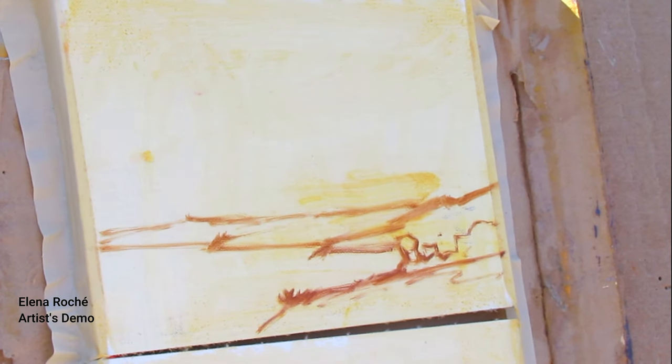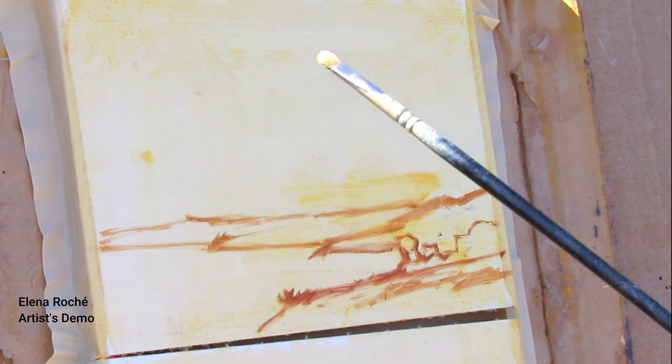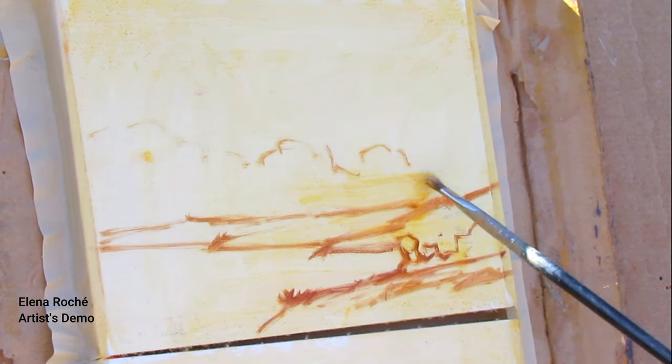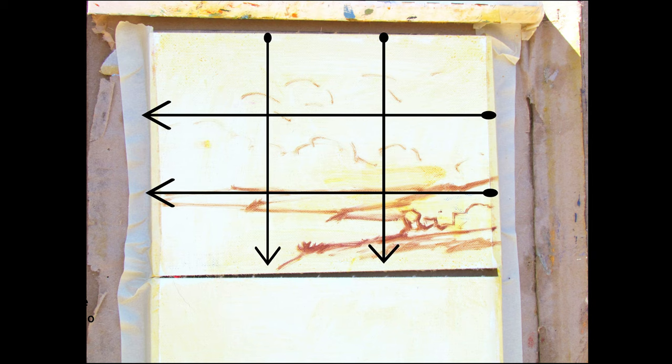For my composition in this study, I used the rule of thirds. I dedicated two-thirds of it to the sky and the marine clouds. I sketched in the clouds as they were about to disappear. The main mass of clouds on the left counterbalanced the main land mass on the right.